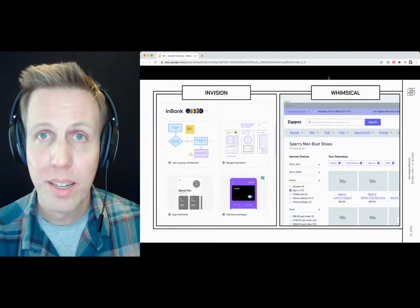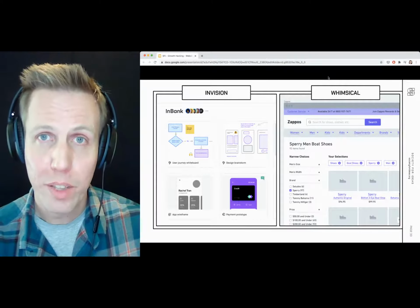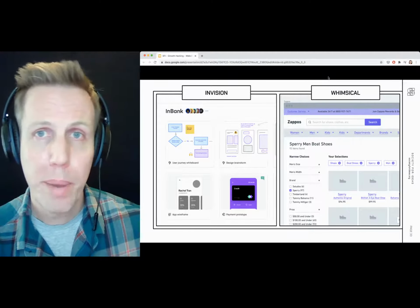InVision and Whimsical. These are two great tools for wireframing. If you're going to be wireframing digitally for this module's project, I highly recommend InVision and Whimsical. Pen and paper work great too.